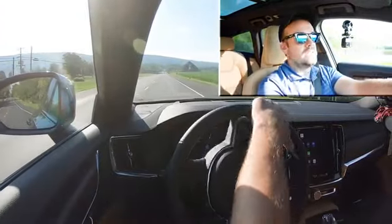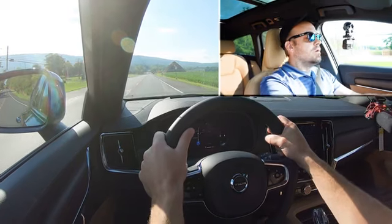But now having got all of that out of the way, what do you guys say? Let's go ahead and find a straightaway. Let's put the V90 here to the test, and let's see how quickly we can get our new 2024 Volvo V90 here up to speed. All right, guys, in 3, 2, 1, go.